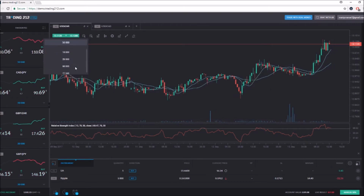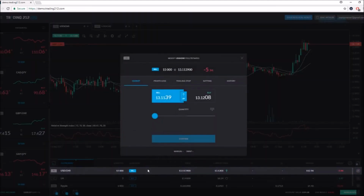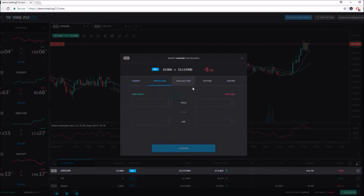I'm going to place, what's the maximum I can place? I can place 77,000. I'm going to place 15,000 on the sell side. So we're going in favor of the South African rand here, so we want the dollar to get weaker over the course of this short period.